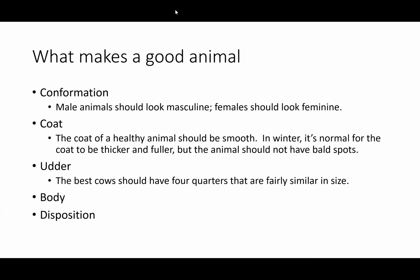General conformation of animals. When you're looking for meat, more often than not, male animals should look masculine, females should look feminine, as far as that goes, is breeding ability. The coat of the animal should look okay, should look smooth. Again, you don't want to see bald spots or any sign of disease or parasite or ringworm, things like that.